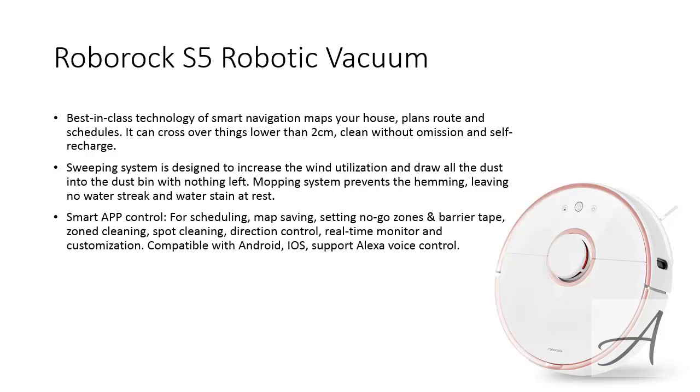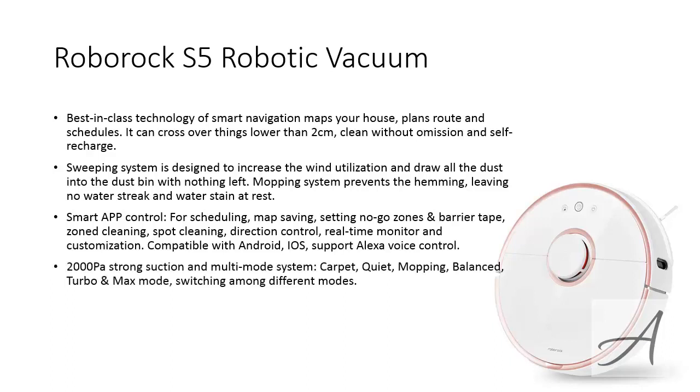The Roborock S5 has an app that allows you to schedule, save maps, set no-go zones and barricades, and do other things like spot cleaning, real-time monitoring, and so on and so forth. This app is compatible with Android, iOS, and even supports Alexa voice control. With its strong suction power and multi-mode system, you can even clean carpets and mop your house.